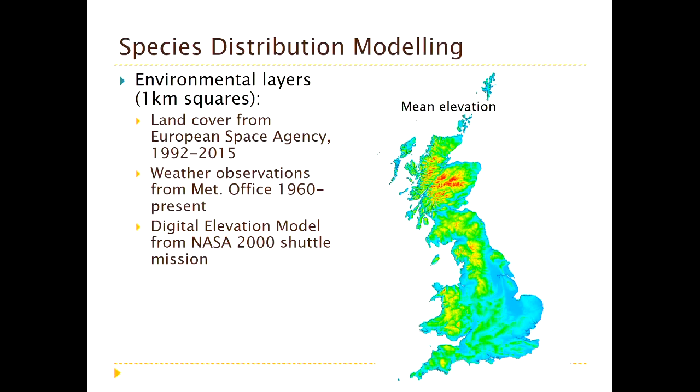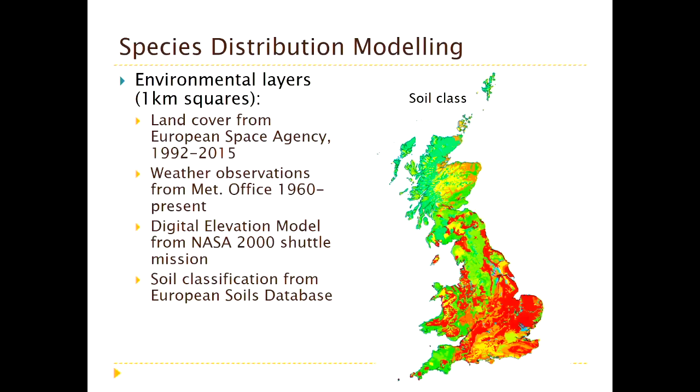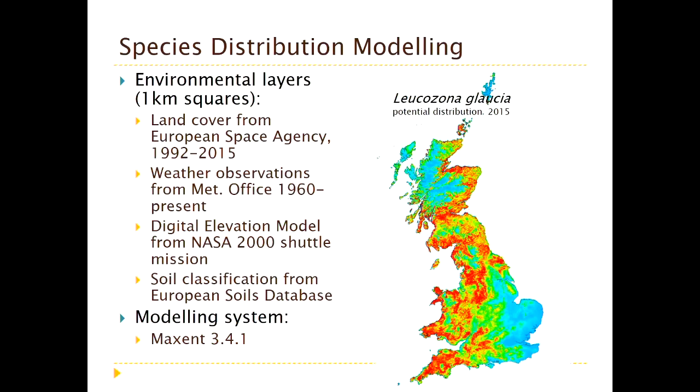We've got a digital elevation model from the NASA 2000 shuttle mission. This measured the height of the ground every 30 metres across the entire planet. Available freely to download, although it's an enormous download from the NASA site. From that you can do things like work out the mean elevation in each kilometre square, what area of slope is facing southwards, how much southeast aspect there is in each 1 kilometre square, aspects of topography like that. And then there's the European Soils Database, which gives you things like the dominant soil class in each 1 kilometre square. Also things like how much sandy soil, how much well-draining soil, how much waterlogged soil there is in each 1 kilometre square. And the map modelling system I've been using mostly is a system called MaxEnt, Maximum Entropy Modelling.